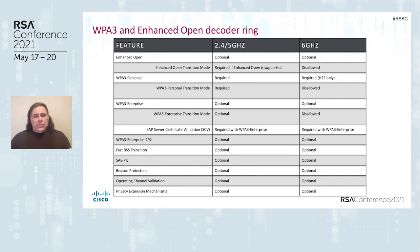Just as an advanced decoder ring, I wanted to provide this for everybody. This gives you the features, which bands they operate in today, and whether they're optional or required. So if I look at the feature, let's just pick enhanced open transition mode. Enhanced open transition mode is required if enhanced open is supported, but in 6 gigahertz, enhanced open transition mode is disallowed. The same thing with WPA3 and WPA3 enterprise. No transition mode is allowed in 6 gigahertz. So again, I wanted to make sure everybody had this decoder ring so they could see what, where, and how things are getting deployed from a security perspective.